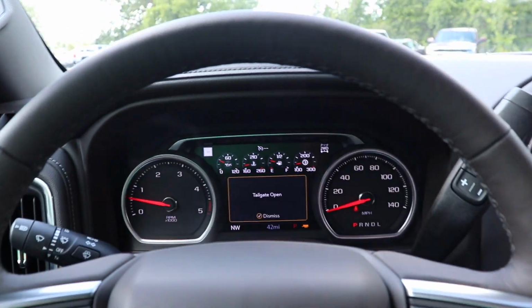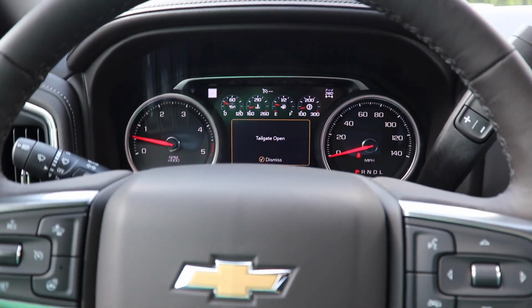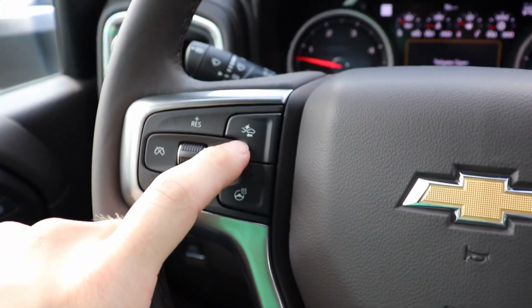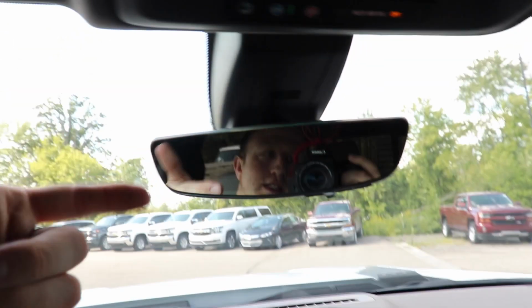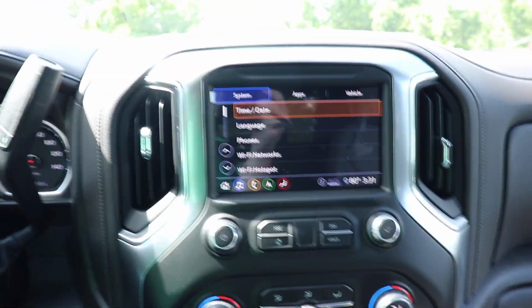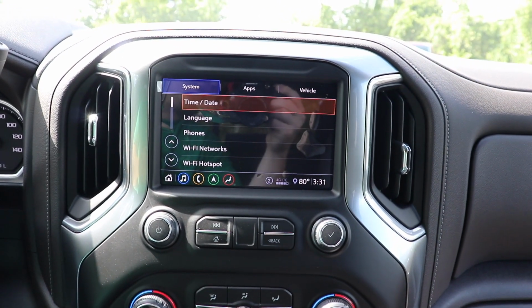Overall, very impressed with this LTZ, you get a lot of bang for your buck. You're not quite at the premium level. However, you do get a lot of premium features. Like I said, adaptive cruise control, lane keep assist, camera, power tailgate, just tons and tons of sweet features in this truck. With that being said, let's take a look at the back and see how much.